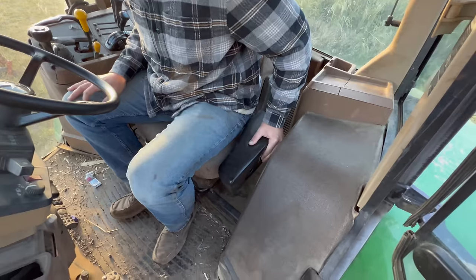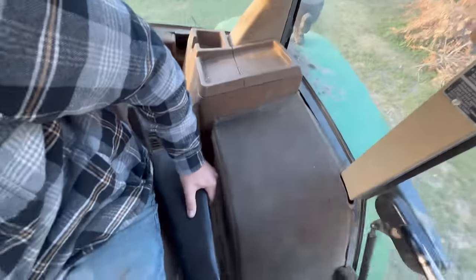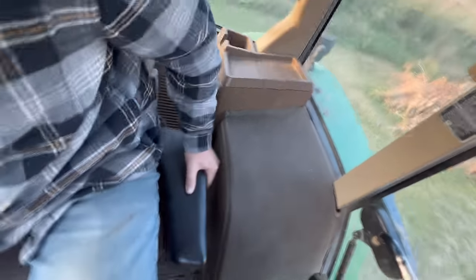I get the trusty old 7810. Wouldn't want it any other way. There's not a lot for seating in here. So this is me right here.